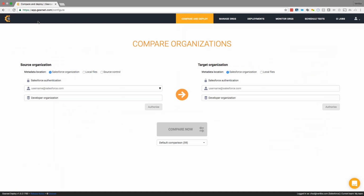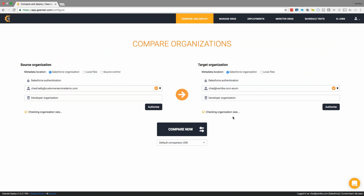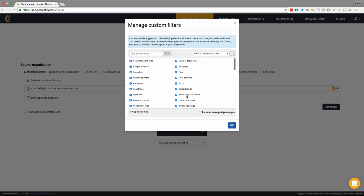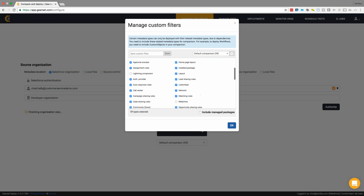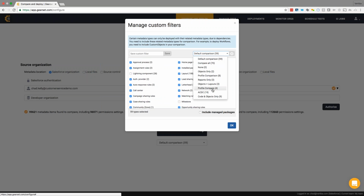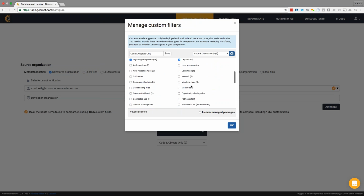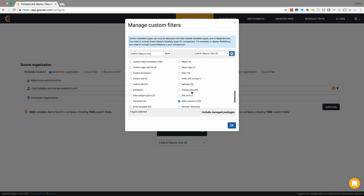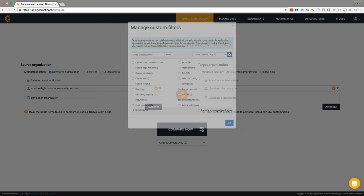I've just logged into the Gearset user interface at app.gearset.com, and what I can do here is compare two demo orgs that I have here. It gives you the flexibility to select which metadata components, what metadata types you want to compare. I've already built sets of metadata types that I use. For this one, I'm just going to use code and objects, but you could add email templates or custom objects or reports or roles; you could select what you want in scope for the comparison.